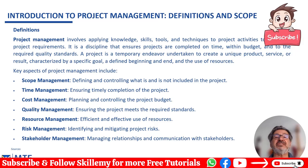So first, some definitions and scope. Project management involves applying knowledge, skills, tools, and techniques to project activities in order to meet project requirements. It ensures that projects are completed on time, within budget, and to the required quality standard. A project is a temporary endeavor undertaken to create a unique product, service, or result, characterized by a goal, a defined beginning and end, and the use of resources.